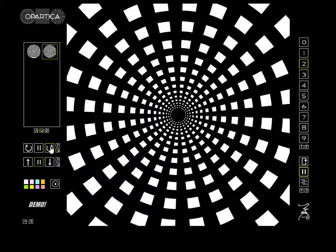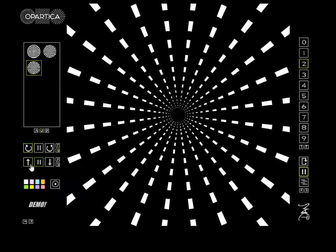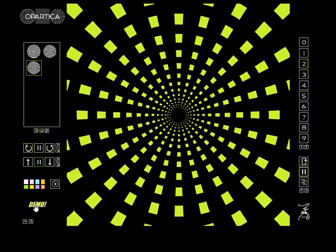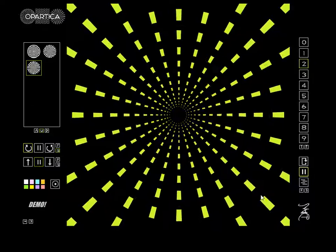Let's rotate that ray, and we'll add another ray. And we'll rotate that other ray this way, and you get that kind of sense or feel. Pew, pew. And then if you want to get rid of this stuff, I think it's this little negative sign, and there she be. And click anywhere to get it back again.